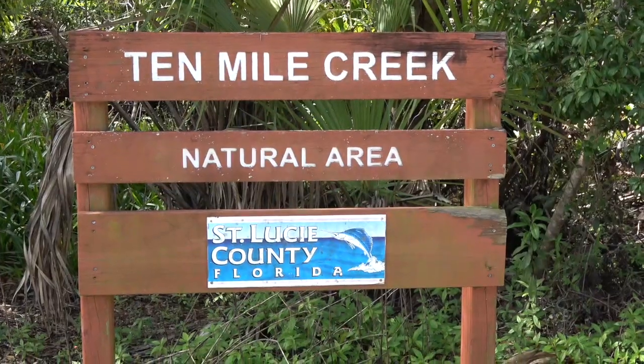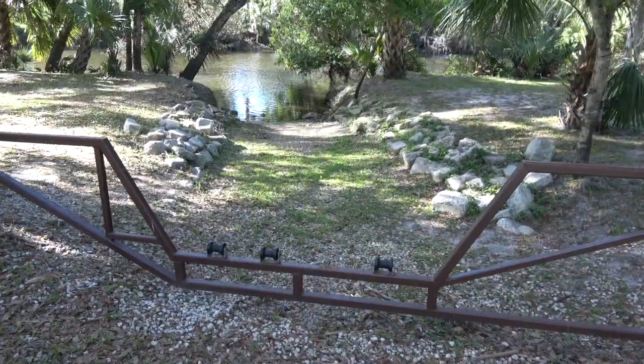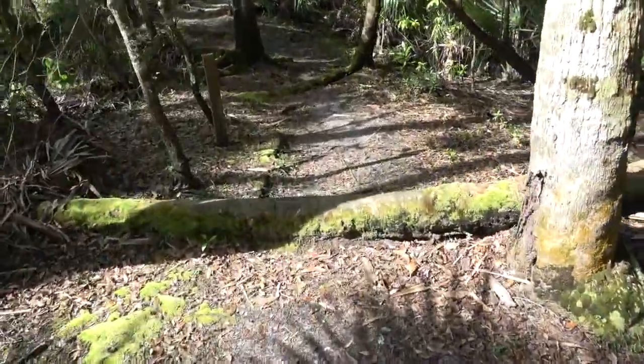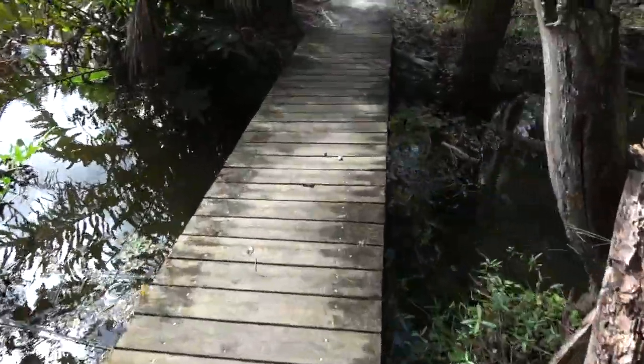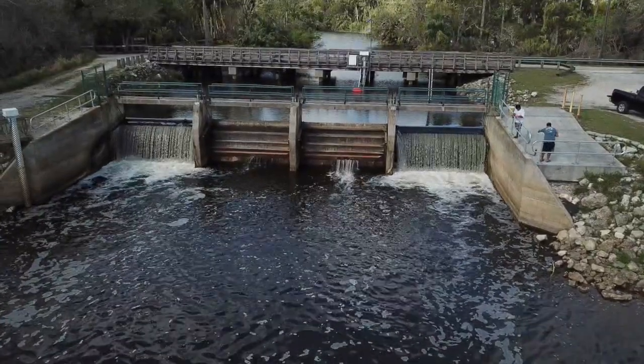The park is now open, and you can access it off of Gordy Road. It has a canoe launch area, picnic tables, and a beautiful nature trail that winds through moss-covered trees and crosses over several creeks. Fishing is also allowed, and snook can easily be caught at the spillway.